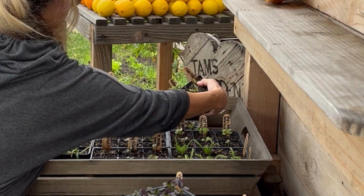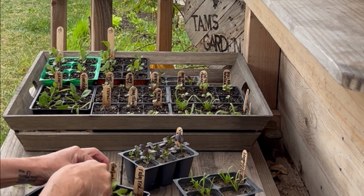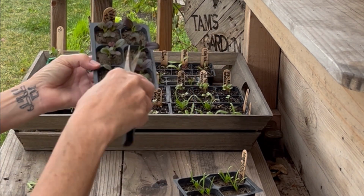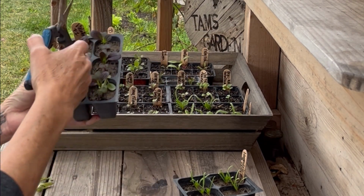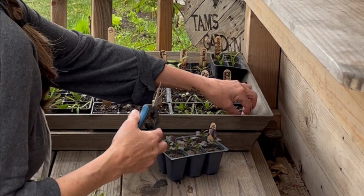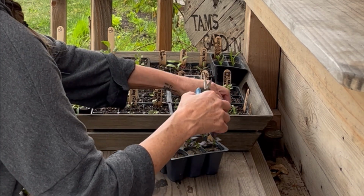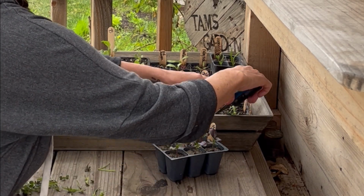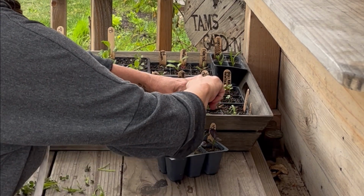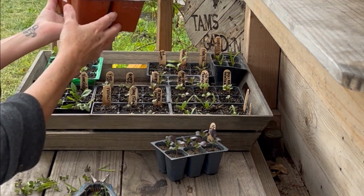Since warmer temperatures are around the corner, the window for growing cool season veggies is narrowing. Broccoli, spinach, arugula, those guys will bolt pretty quickly when the warmer temperatures come in. So it's time to get all these guys thinned out, and then they'll continue to grow in the cells for a couple more weeks, and we'll get them transplanted end of February.